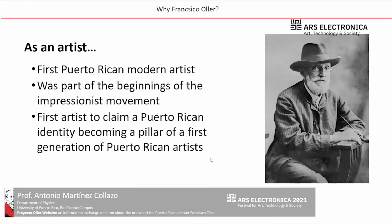reproductions. Why Francisco Oller? Well, Francisco Oller is the first modern Puerto Rican painter, an artist that had international projection. Some of his works are among some of the most prestigious museums in the world. And he was part of the beginnings of the Impressionist movement, and along with his Caribbean fellow painter Pissarro, he was part of the very first Impressionists in France, along with Cézanne, Monet, etc. He was part of that crowd, and he is the first Puerto Rican painter to become established as a pillar of the first generation of Puerto Rican artists.